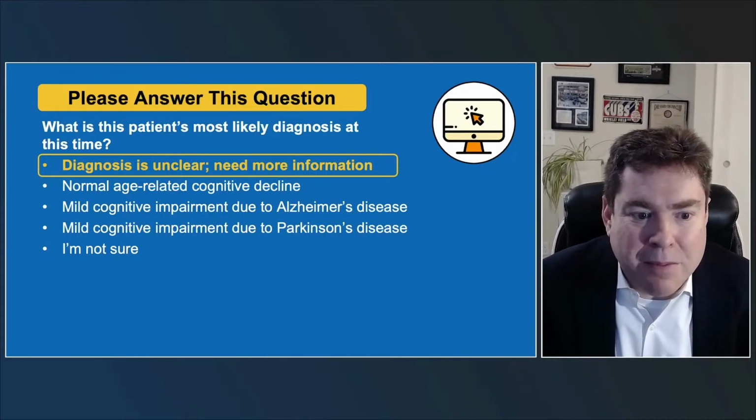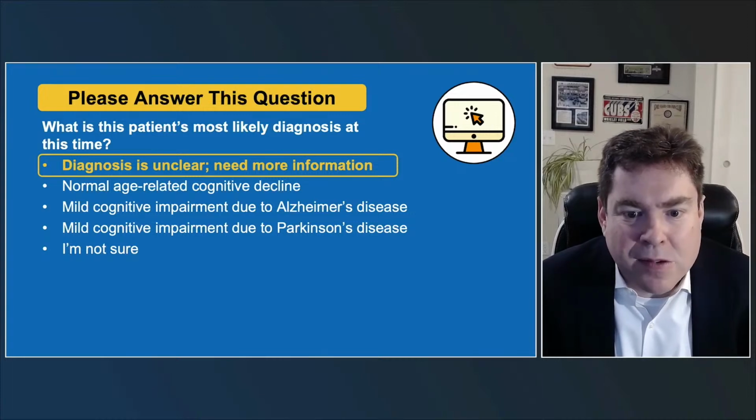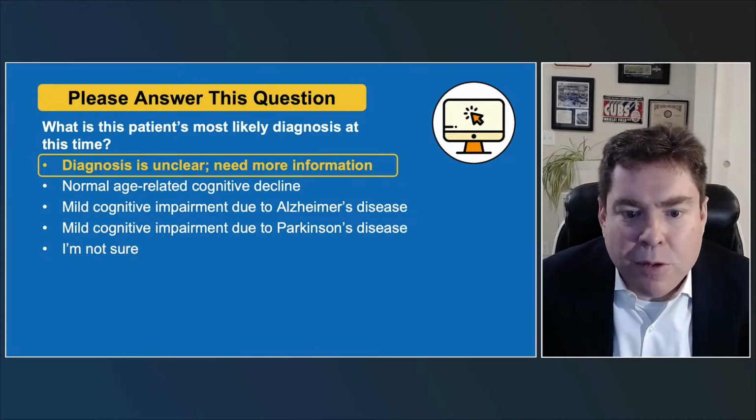early mild cognitive impairment. The visual memory score is a little low compared to the other scores and compared to the patient's background and education. That said, we don't have strong objective evidence, and to label this person as having Alzheimer's disease based on the subtle changes that we're seeing so far, both on cognitive testing and MRI, would be an overreach.